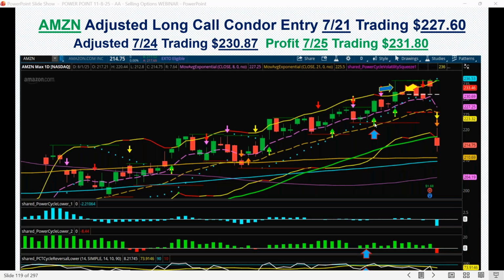And so this was a really controlled risk trade we got into right there. And then had profit there and there. Let's see, we got in 3 days later, we were taking profit. So in at 227.60, we were getting out on the 24th, it's trading at 230. And then we also had profit the next day going into expiration.